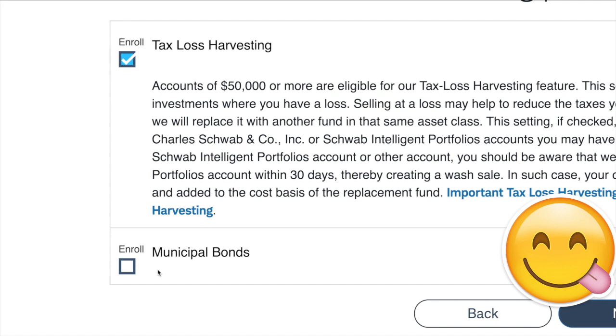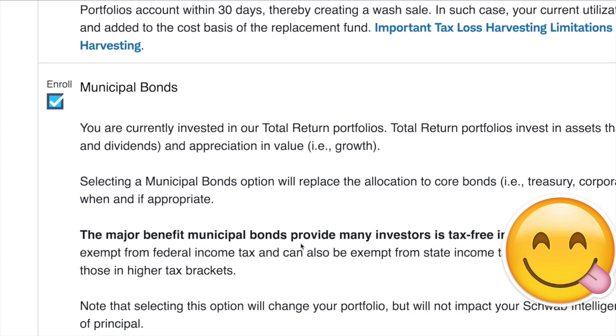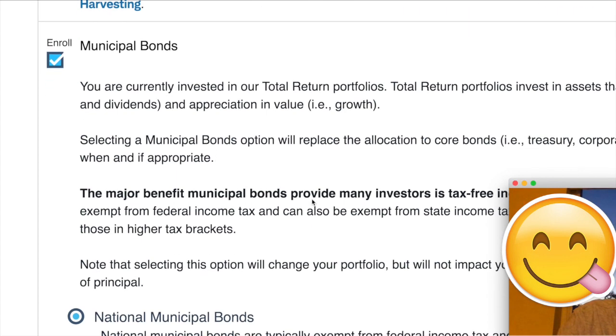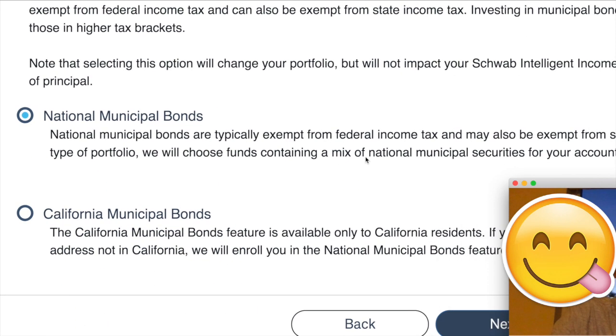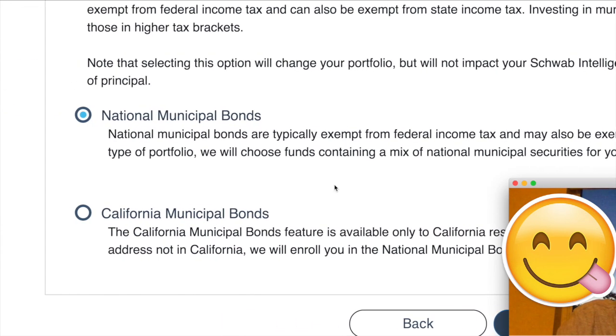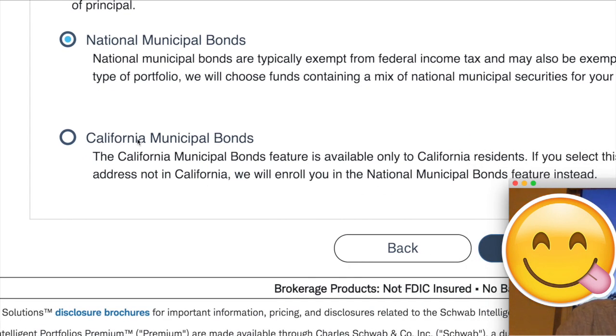All right, municipal bonds. This is something you want to enroll in if you are maybe making a high level of income and you are in a state that has high taxes. So national municipal bonds are exempt from federal tax and might be exempt from state. If you click your state, I guess there's my state, guys.